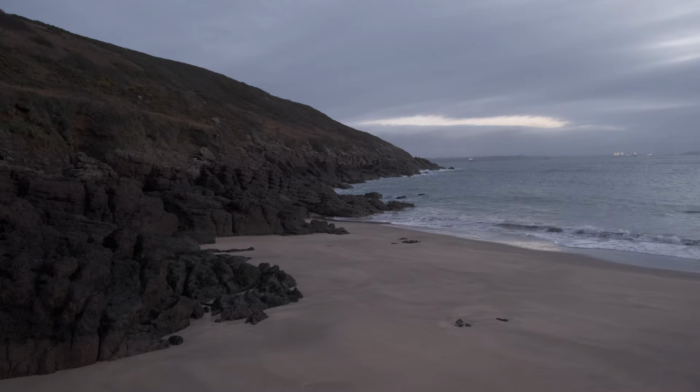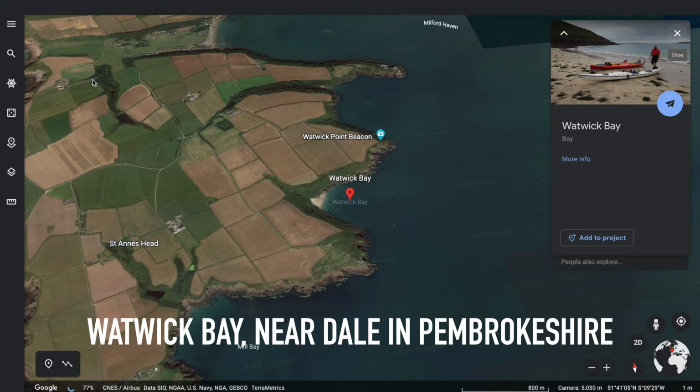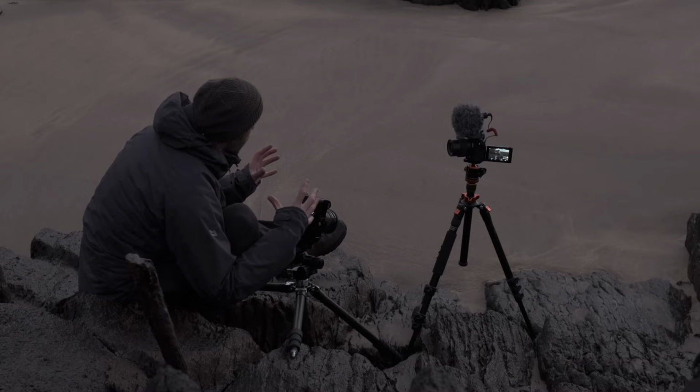So yes, welcome to Dale, which is a small village in South Pembrokeshire, and more specifically this is Watwick Bay, or Watwick Sands, I think it's Watwick Bay. Never been here before, I'd never even heard of it until yesterday when I was arranging to meet up with Ian Worth, who's just the other side of the rock there, doing a little seascape photograph.